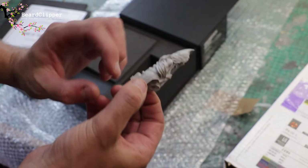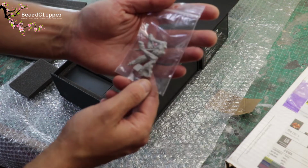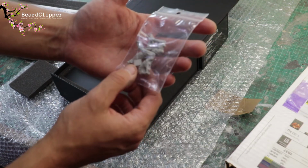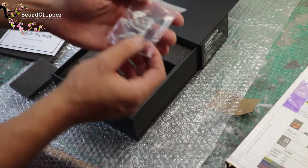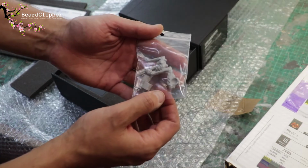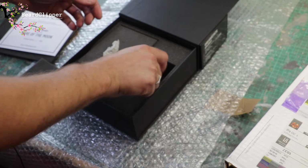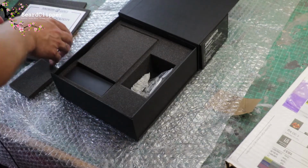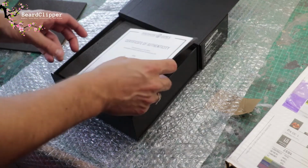Absolutely beautiful. A little bit of cleanup needed, but yeah, there we are. She is obviously a satyr. I think that's what you call, rather, I think it's a satyr, isn't it? So there we are, the Hair of the Moon, limited edition. So that's one thing. Let's have a look at what the next thing is.